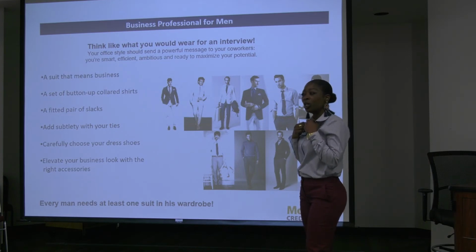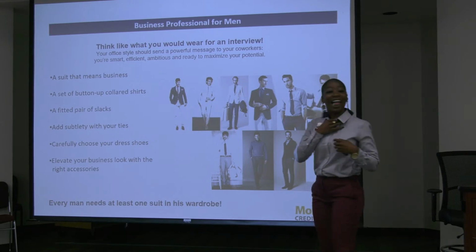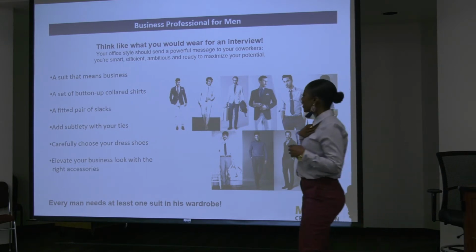Y'all see that commercial where it was talking about the bacon collar for the Hanes t-shirts? I know y'all have seen that commercial. Well, I like a nice stiff collar. It looks ironed and neat.